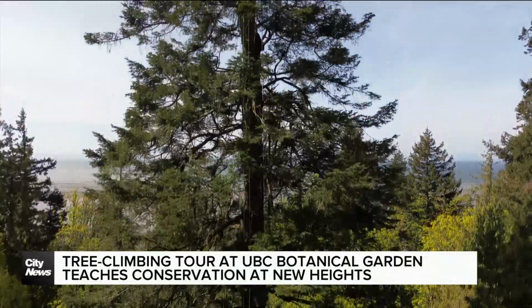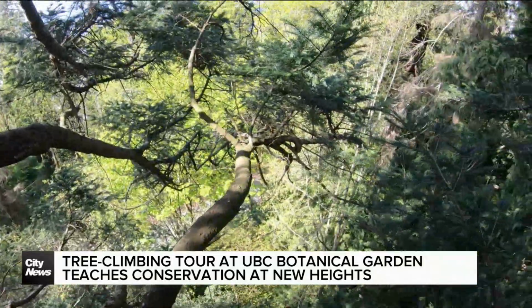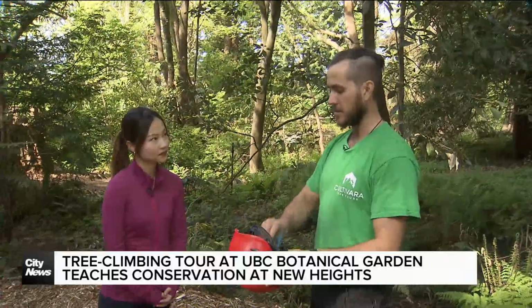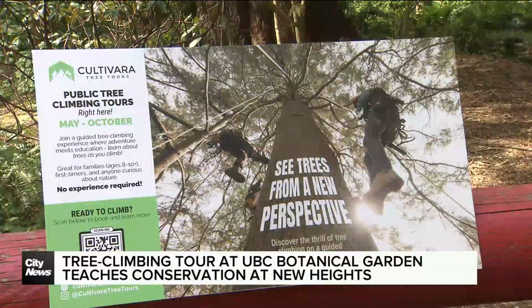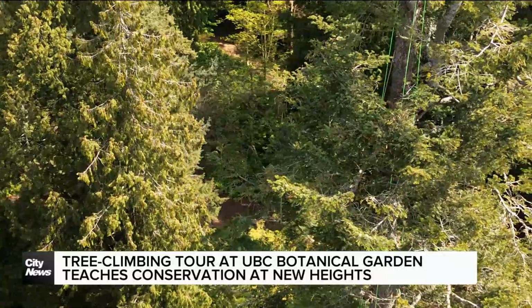When was the last time you really looked at a tree? Its bark, its branches, and the individual leaves all tell a different story. I met up with Tom Zdorsky, founder of Cultivara Tree Tours, a brand new experience at the UBC Botanical Gardens that gives you a different perspective of trees 50 meters above the ground.